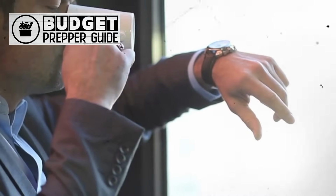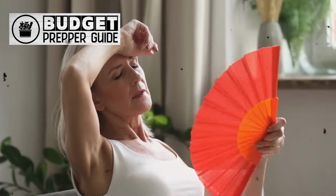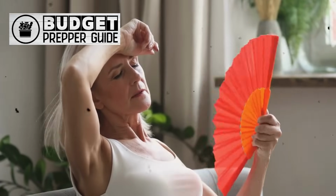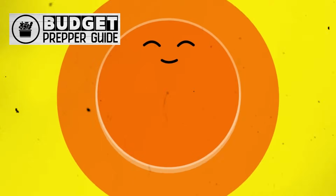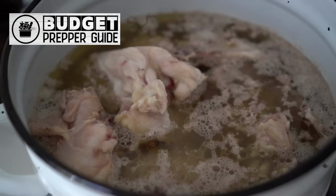You won't miss your caffeine fix, and you'll have a familiar ritual to lean on when things feel uncertain. Seniors get it. Sometimes survival isn't just about food, it's about comfort, calm, and keeping your spirits warm, one sip at a time.